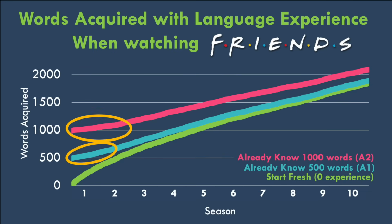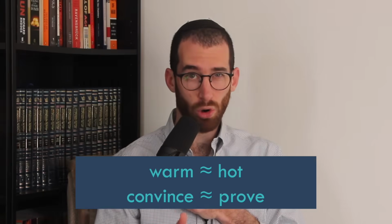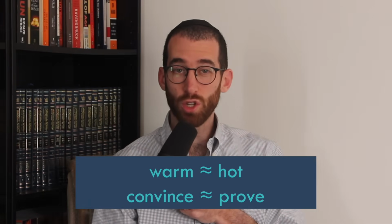And the third interesting feature is that looking at the beginning of the curves, if you already know some material, it's flatter, almost as if it's the opposite of that steeper curve if you don't know anything. The explanation here is that you already know the common words that show up a lot, and it takes more time for the less frequent words to show up the 20 times you need to acquire them, which you can see starts to happen towards the beginning of the second season. For example, the words warm and convince are synonyms for more common words. But since they're used less often, you only learn them in later seasons as you watch more of the show.